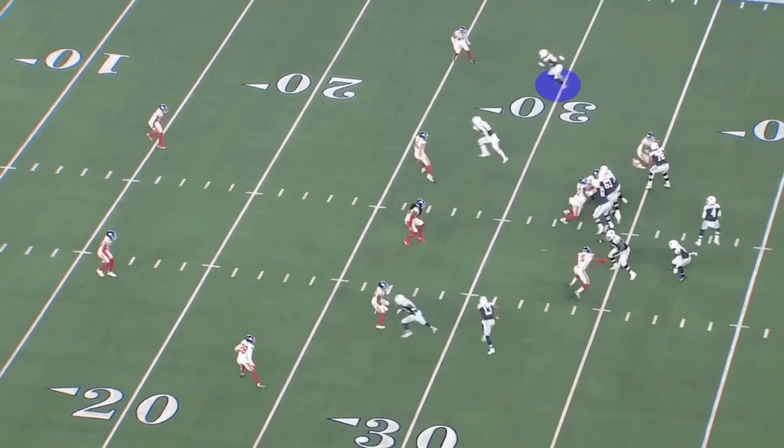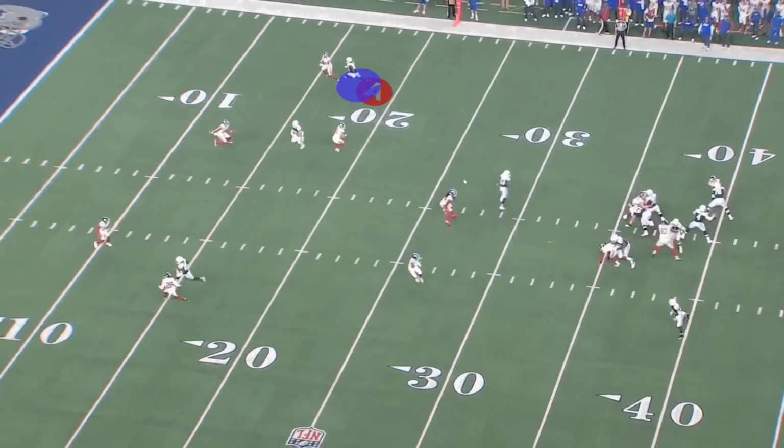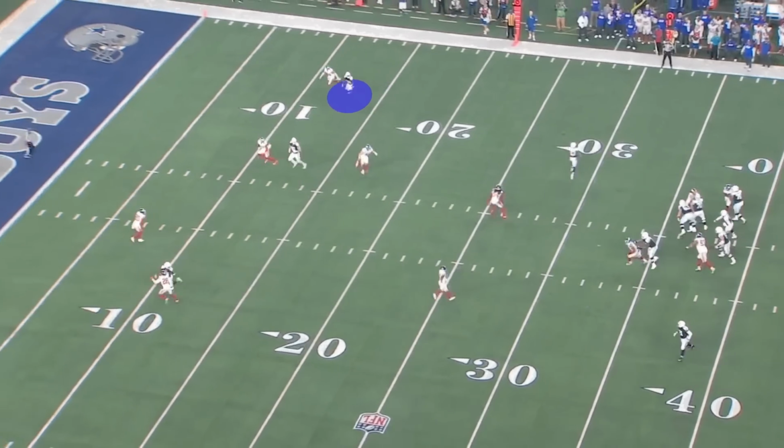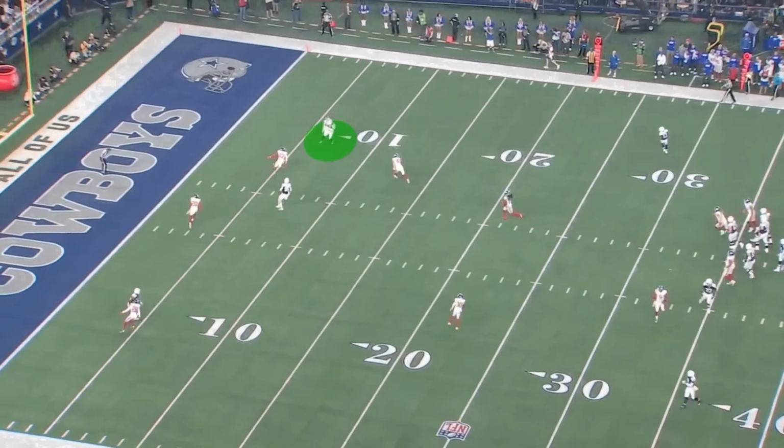Lamb did a wonderful job getting into the corner's blind spot behind his hip to make him panic and expand even further outside. And from there, he stemmed back inside on the skinny post, and he trusted Dak to hit him in the chest with his leverage advantage to the inside, which of course he did.